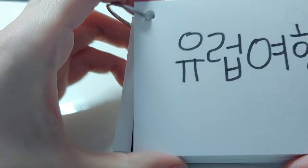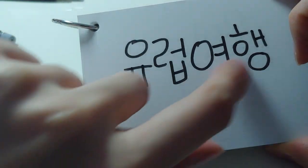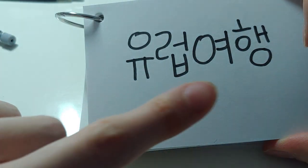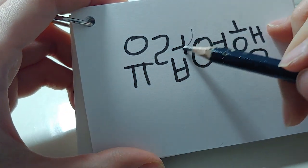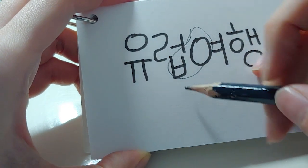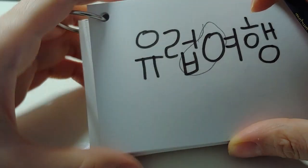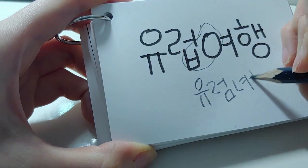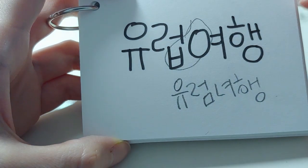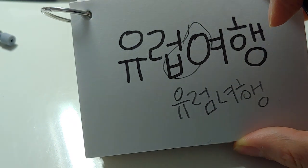And there is one exception word that I would like to mention, and it's this word. So 유럽 여행. It means Europe travel, and it should be read 유럽 여행, following the typical rule. However, a lot of Koreans, including myself, read this as 유럽 여행 rather than the typical way. And I honestly don't know why exactly. I just habitually say it like that, even if it's not the entirely correct way to read it.